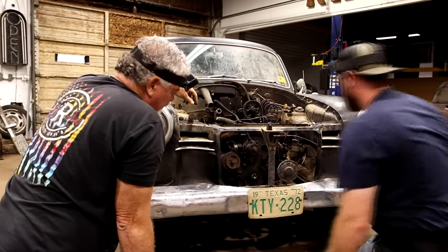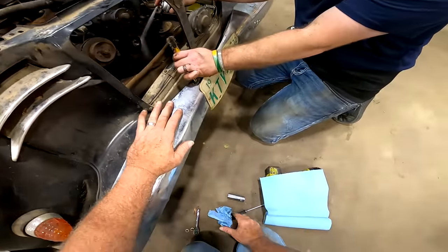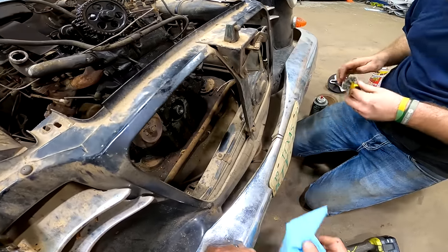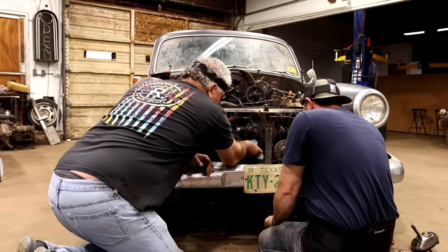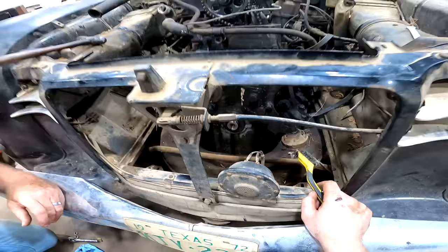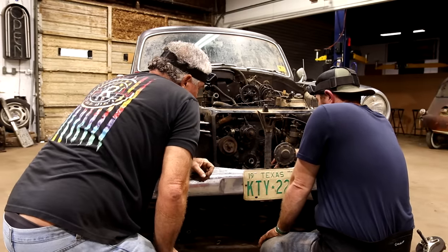Let me get a wire brush just to see what exactly it looks like there a little better. Get that top layer of yuck off. Yeah, that's going to be some kind of a seal. Front seal, I guess. But I guarantee you, if we try to get that out, we're going to have to replace it. Yep.